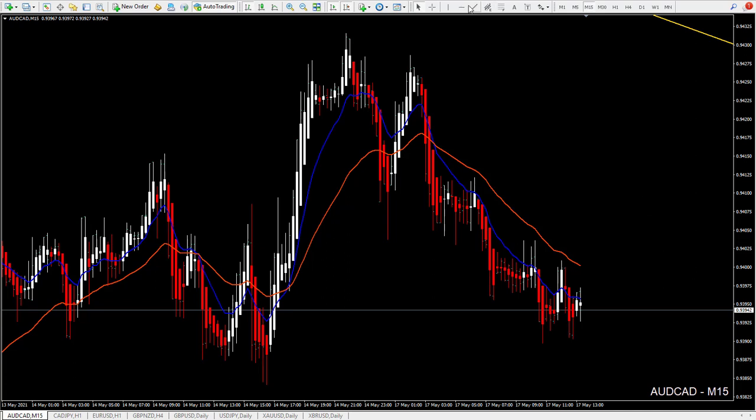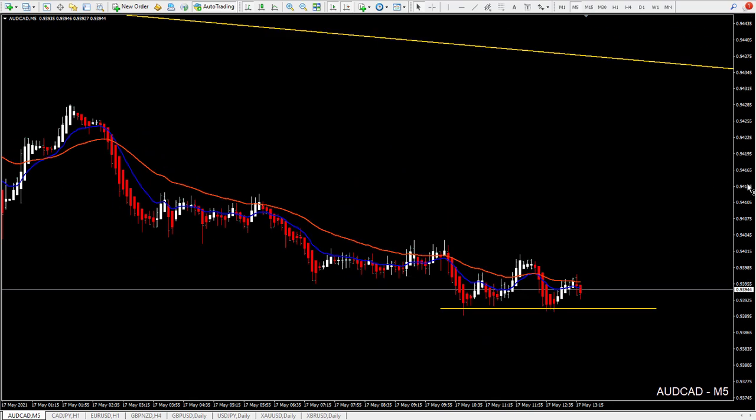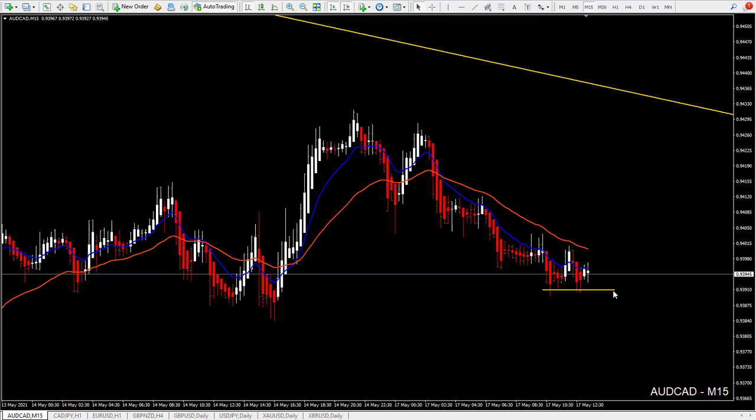And you see right now that price is struggling. We have this support zone, like a double bottom or triple bottom on the 5-minute. So whenever price starts to break this and you gain momentum, you look for short entries on the 5-minute or 15-minute. Yes, those are the options. So short entries only on the Aussie-CAD.